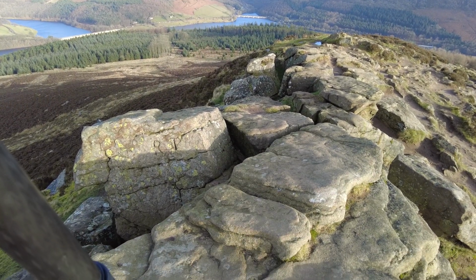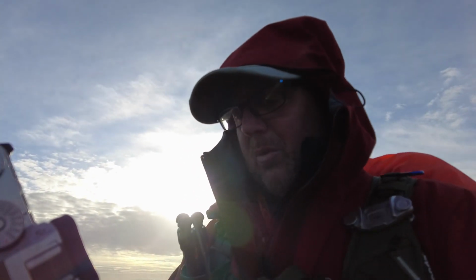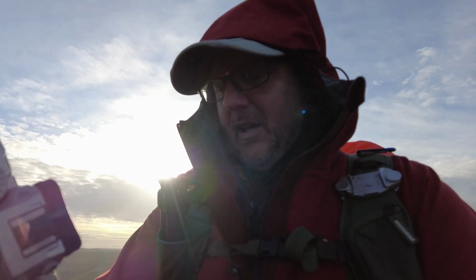I just need to go forward a bit, and I haven't got a lot to put my feet on. It's just to balance where I am, and I can't let go of the tripod because the tripod will just disappear. It's that windy. But now I've got this nice diagonal line coming from the bottom left hand corner. Just by moving forward, it's made a lot of difference.